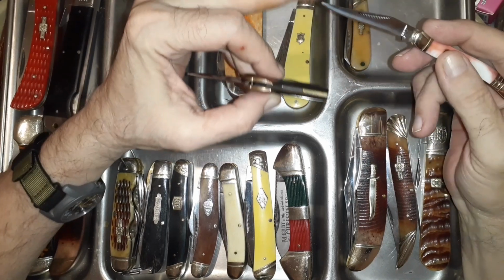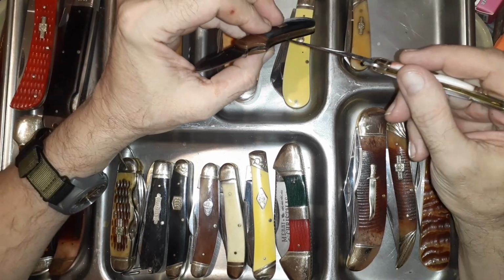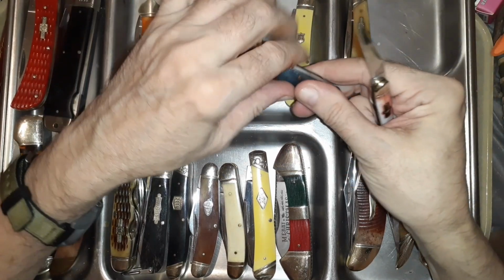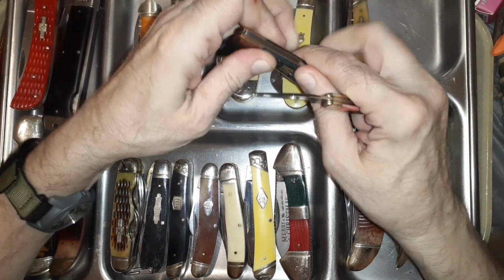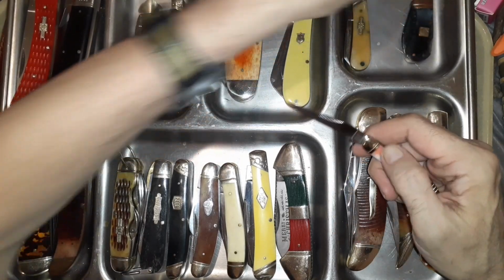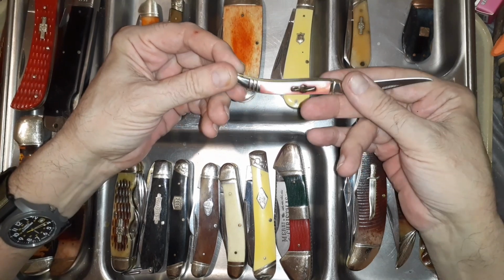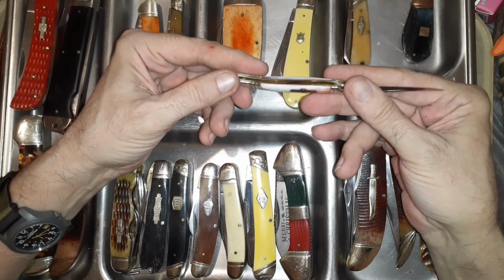You can use the back of it if you don't want to scrape something, and you can also put some cloth in there, like a gun cleaning patch or whatever. So I use them a lot to clean other knives. That's one thing. And then just to look at. There's nothing wrong with having a knife sitting there and just looking at it and feeling it.